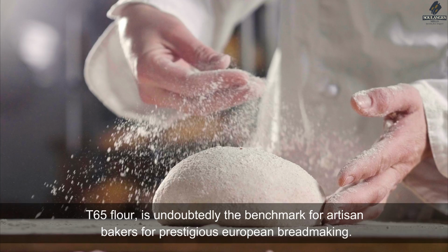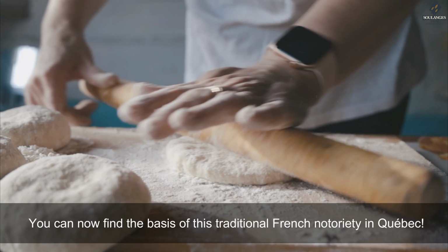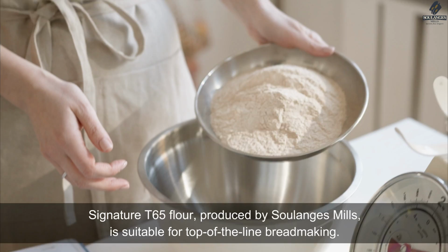T65 flour is undoubtedly the benchmark for artisan bakers for prestigious European bread making. You can now find the basis of this traditional French notoriety in Quebec. Signature T65 flour produced by Soulanges Mills is suitable for top-of-the-line bread making.